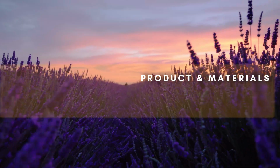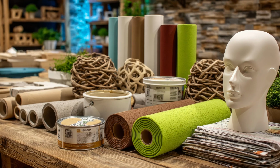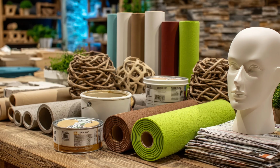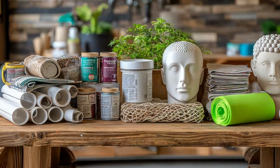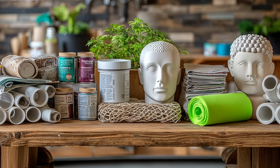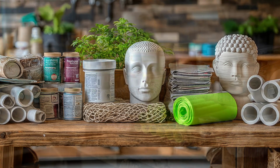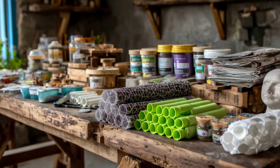Materials and products. Alright, let's talk shop. Your main building blocks are going to be super cheap: PVC pipes and connectors for the skeleton, and rolls of newspaper and masking tape to give it some muscle. The secret weapon for a durable all-weather skin is a magical concoction we call Monster Mud. It's just a simple mix of drywall compound and exterior latex paint. Throw in some styrofoam heads, a few pool noodles for weirdly shaped limbs, and some thrift store clothing, wigs, and props, and you're ready to build an A-list monster on a D-list budget.